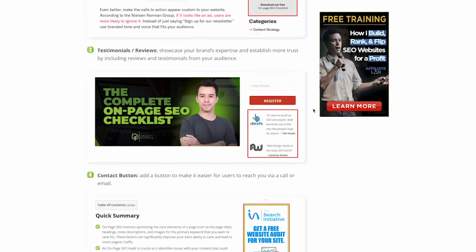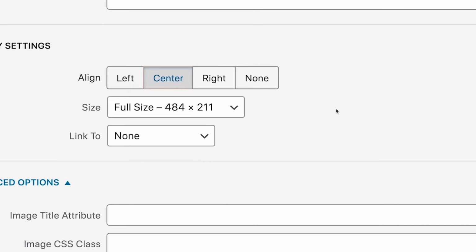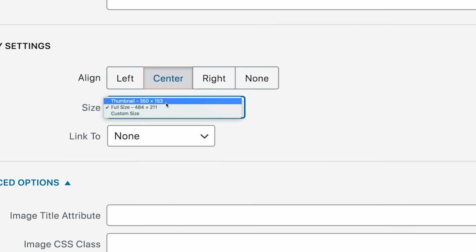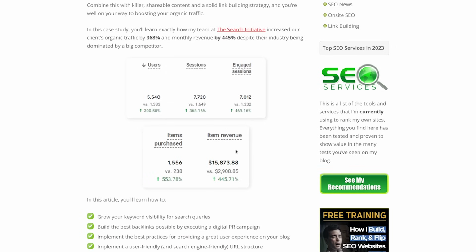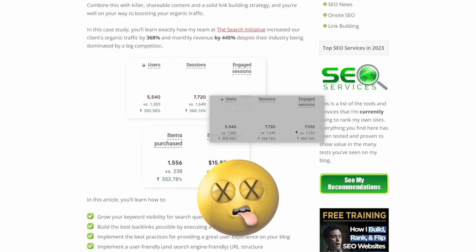When you design a page and place an image on it, you want to upload an image that's the exact size that's going to be displayed. If you're just showing a small image to your viewers, you don't want to be loading up an 8 billion megapixel image. It's going to kill your load time.